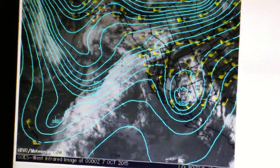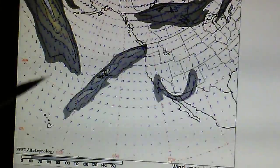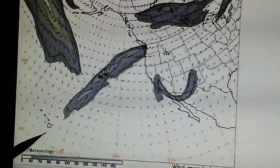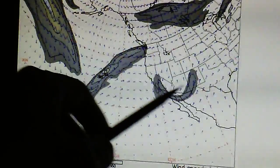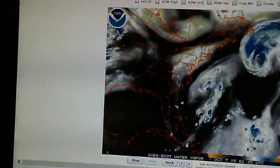Okay, let's take a look at the 300 millibar. And here's the jet stream. We see the main flow right here on top of that moisture field from Hawaii. The hurricane is down here, and we have that counterclockwise movement here.